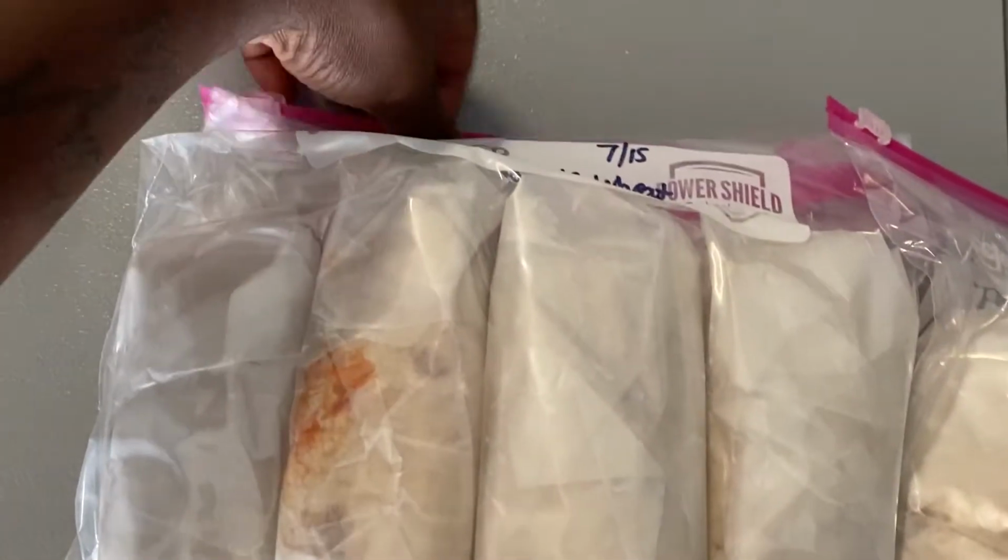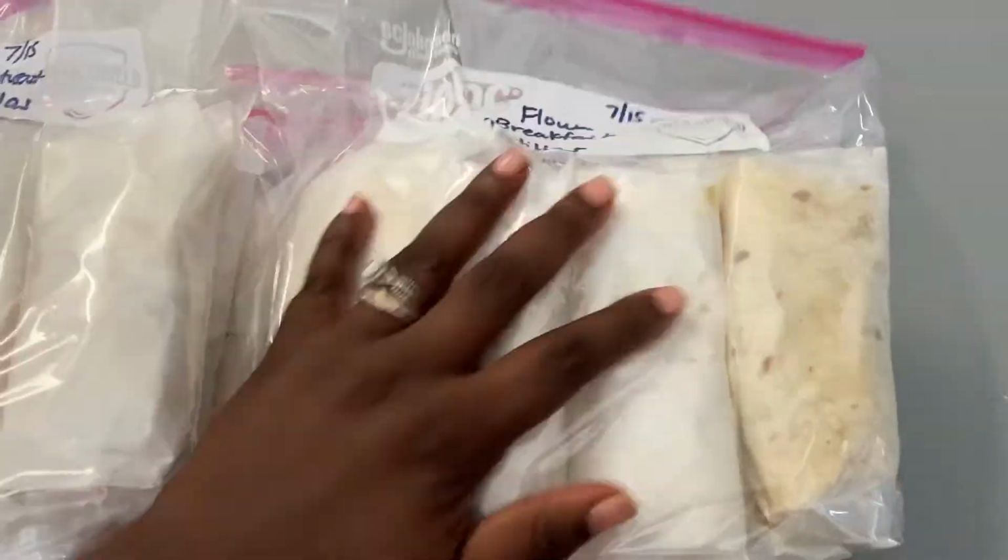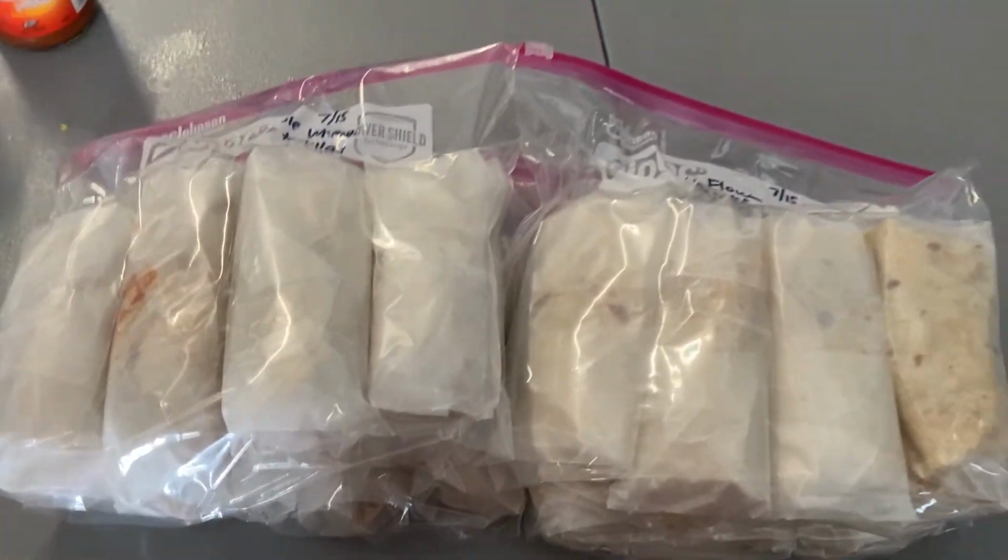I'd rather have 10 of the whole wheat breakfast tortillas and 10 of the regular flour tortillas. These are ready to go in the freezer.